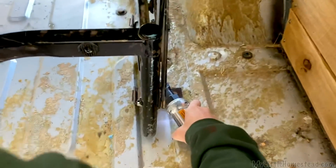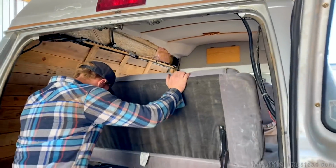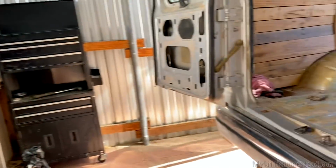We have the bed seat installed. Now that we know where the seat's going to set, we're going to run the floor all the way to the back of the van, see what kind of prep work we need to get ready, and then start putting it down. Are we ready to pull her out of there? I think so. All right, I'll let you do the muscle work.